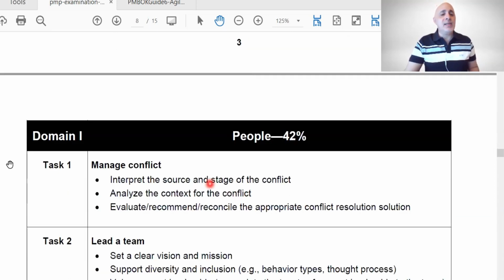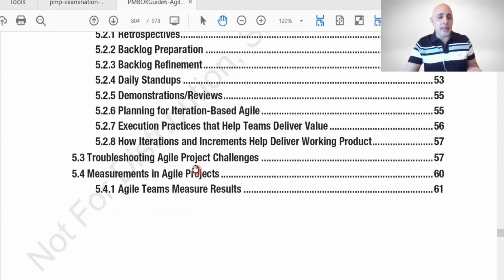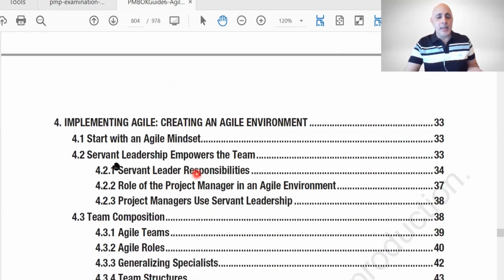All right, so the tasks here are manage conflict, lead a team, and you look at this, value servant leadership. Do you recall servant leadership? Well, yeah, it was there. So I'm going to go back, servant leadership. So you probably would never have caught that if you never read that last portion that was added into the PMBOK. So all you have to do is read that Agile portion that was added, the practice guide that was added at the end.